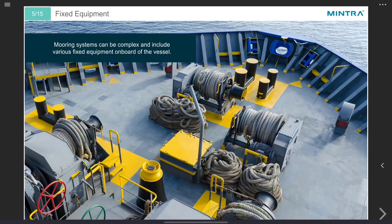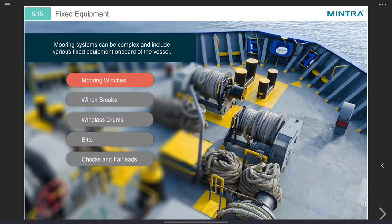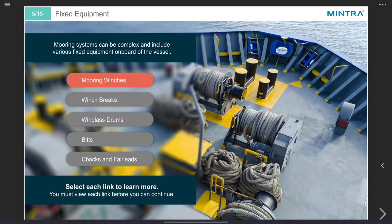Mooring systems can be complex and include various fixed equipment on board of the vessel. Select each link to learn more.